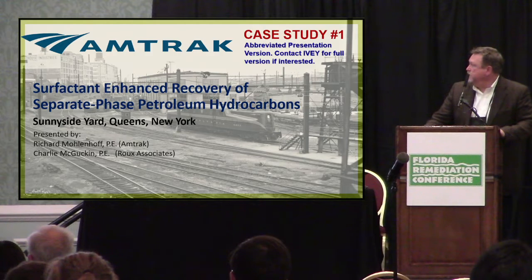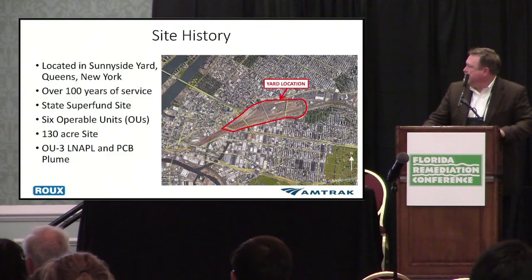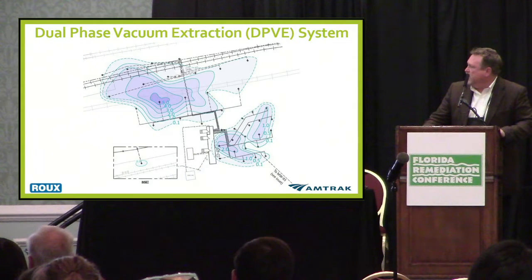Now here's a case study. I've got 2 case studies today. This one is from Queens. It's a surfactant enhanced recovery of separate phase petroleum hydrocarbons. So it's a large site, 130 acres, and it's a Superfund site, over 100 years of service, so lots of contamination. This is where you might be able to see the dual phase extraction system. You see the railroad tracks and then go southeast of that, and then you see the dual phase extraction system. And then you see a little inset down there. Anyway, you can see where the contamination is, and the iso-concentration lines.